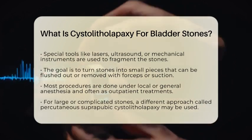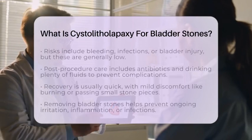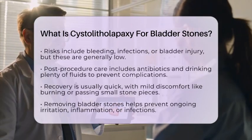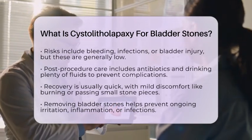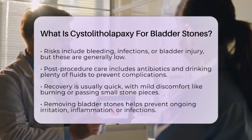short recovery period. If the stones are very large or complicated, a different approach called percutaneous suprapubic cystolitholapaxy might be used. This involves making a small incision in the lower abdomen to access the bladder directly, which is more common in children or for very large stones.